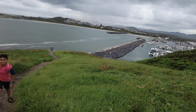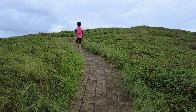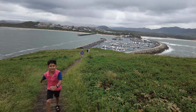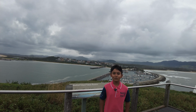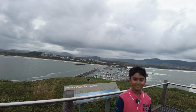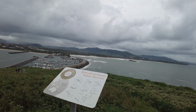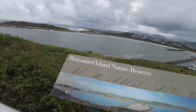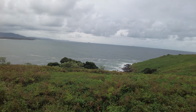Walking up to the top of Muttonbird Island is a real workout. Finally, we've made it to the top of Muttonbird Island. The view from here is awesome. The Coffs jetty can be seen in the distance. Check out my first video for a tour of the jetty.